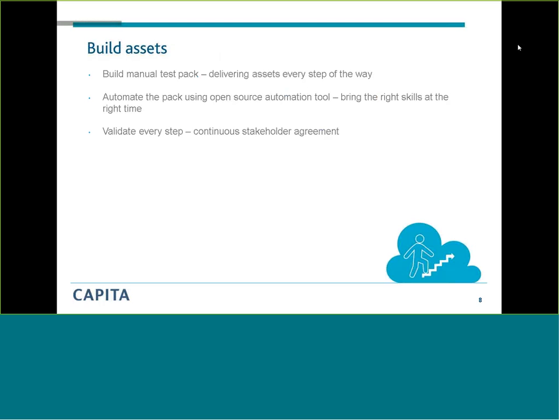So the knowledge transfer exercise allowed us to build the right mixture of manual and automated test packs to optimize the test effort and develop a regression pack that could then be reused for future testing by the client. We built the tests using open source tools for the automation so as to avoid licensing or yearly fees for the client.